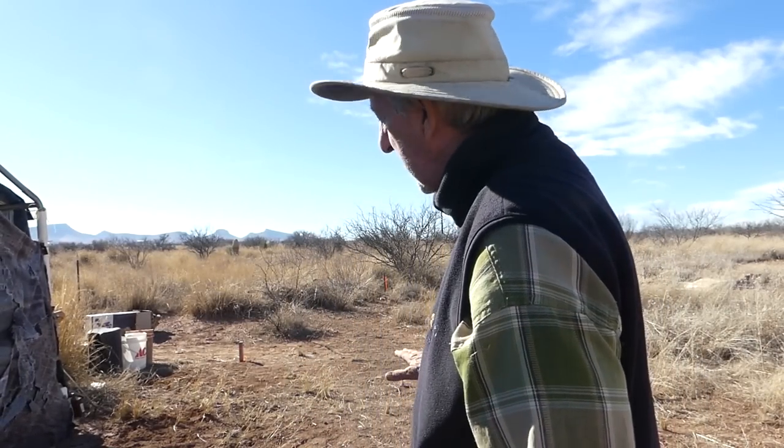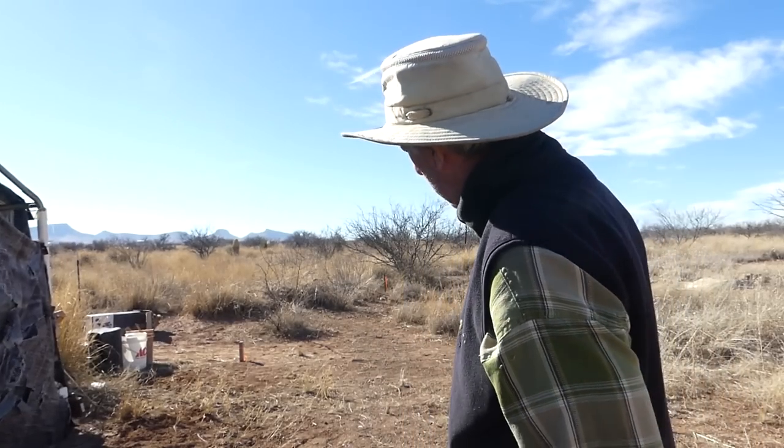Good morning, folks. So the order of the day today is I'm going to get dirt here and fill this floor area in, because I've decided I want to have an earthen floor in this building. So the good thing is I know exactly where to get no end of dirt, and it's on my property and free.